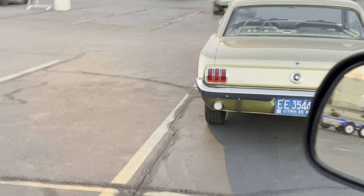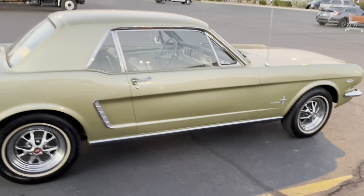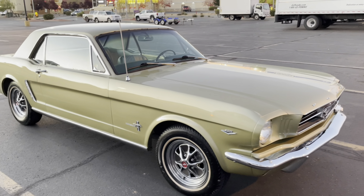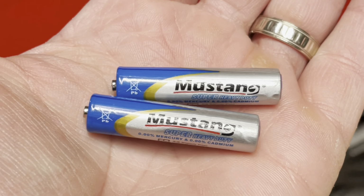But this is a 64, 65, 66 coupe. And my aunt actually had a 65 fastback as well. And she actually had a head-on collision in it by a drunk driver in another Mustang. Speaking of Mustang, found some Mustang batteries.